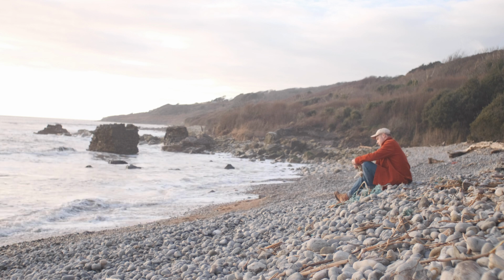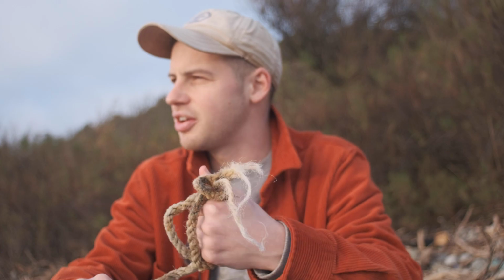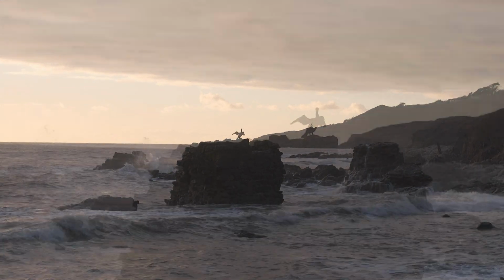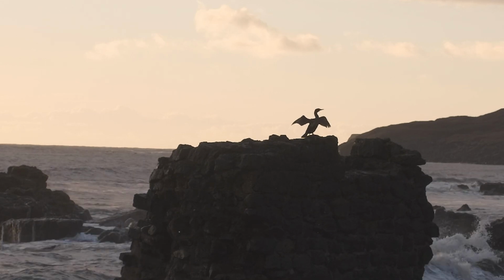It's an interesting beach, this. So dotted in the cove are these giant rock structures, and you'd be forgiven for thinking that they were huge rock stacks from a distance. But if you get up close, you can see that they're actually man-made. They are walls.